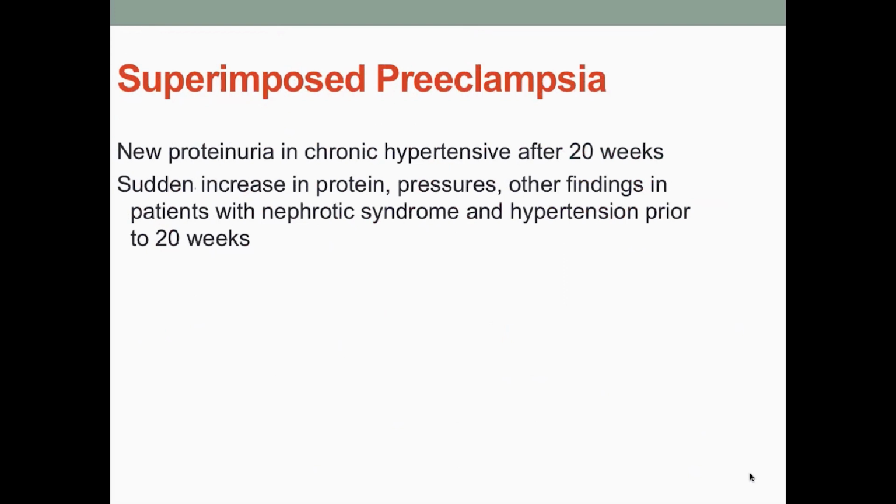For women who have nephrotic syndrome and hypertension, this can be a very difficult diagnosis to make as well. But again, we're typically looking at a fairly sudden change in clinical situation or a sudden increase in protein, blood pressure, or other laboratory findings.